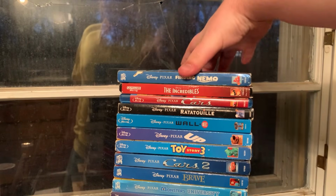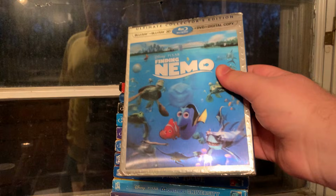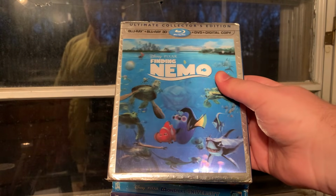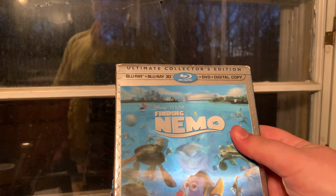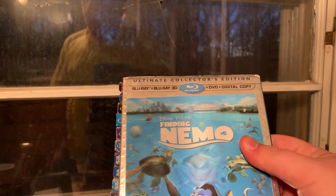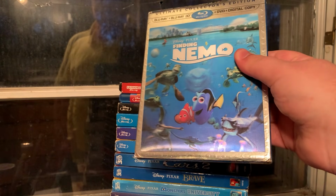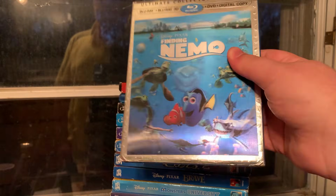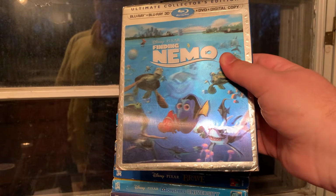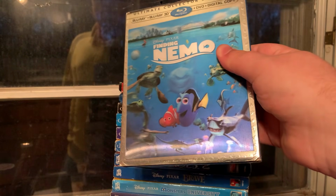All right, the next Pixar film released was Finding Nemo. This was released in theaters in May of 2003. This is the Ultimate Collector's Edition 3D Blu-ray. This Blu-ray was released December 4th, 2012, just a few months after the film was re-released in theaters in 3D back in September of 2012. And I did see the 3D re-release of it on opening night with my dad, and it was really great. It was a blast to watch.